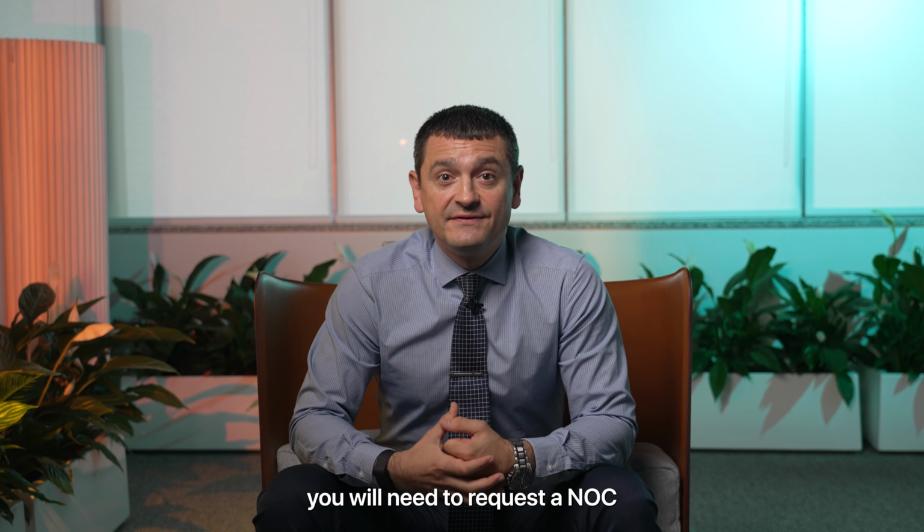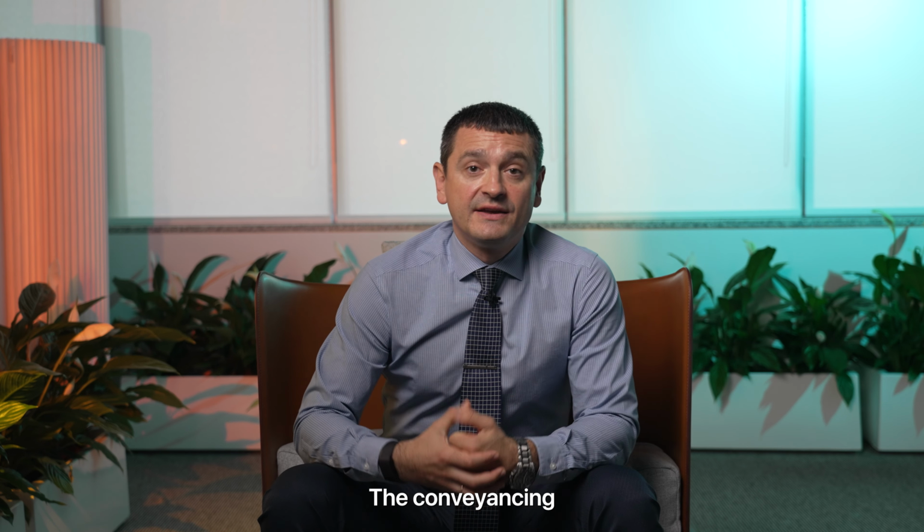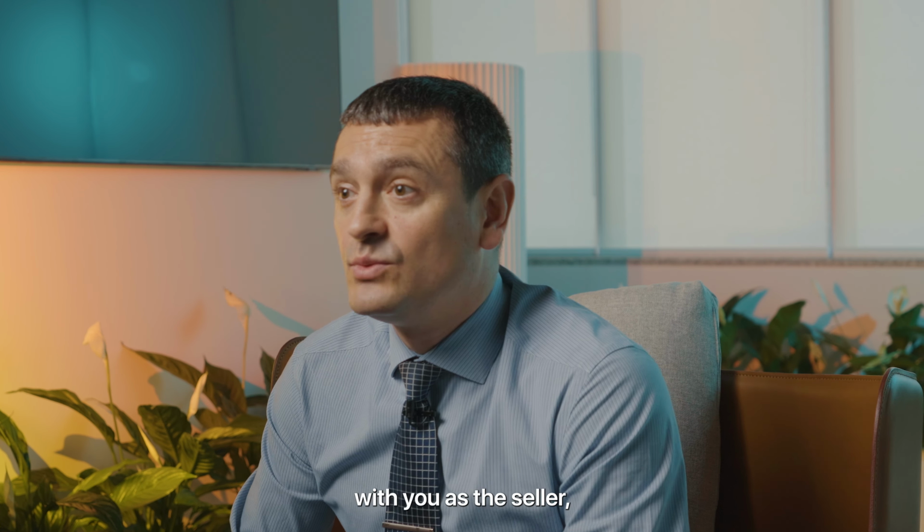Then, as a seller, you will need to request an NOC from the developer. This is where the developer declares you have no remaining debts on the property. The conveyancing team, accompanied by an agent, will coordinate with you as the seller, the buyer, the developer, and the banks to ensure an efficient sale process.